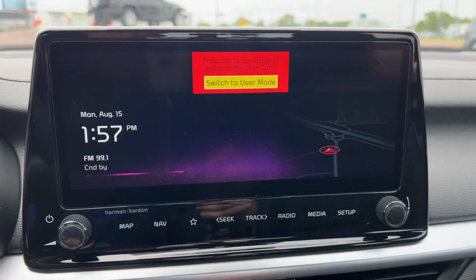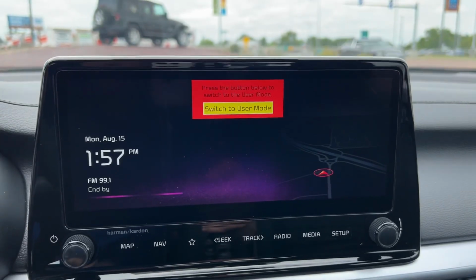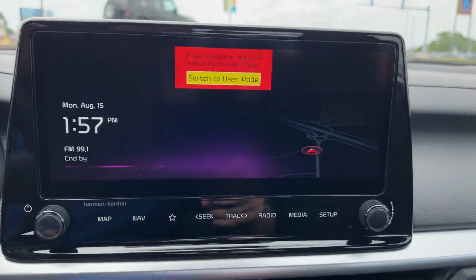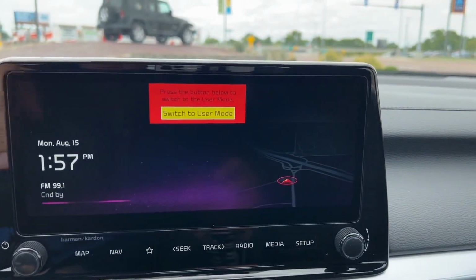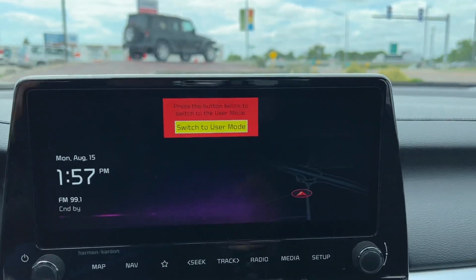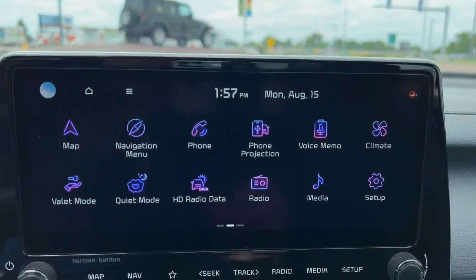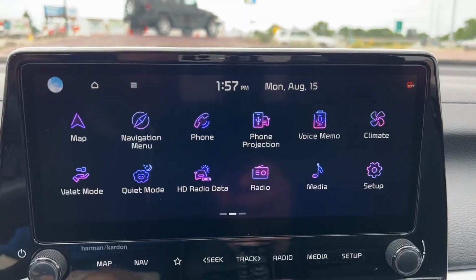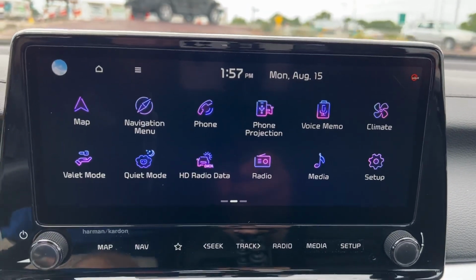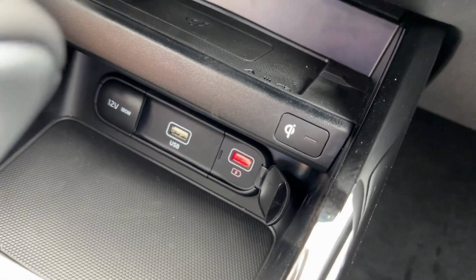Down below is your entertainment center. Right now we kind of have it in a demo mode until Brienne takes delivery of her Forte. So you can see date, time, media information, the map, and weather info will pop up once it gets fully set up. Swiping over, you have access to your map, navigation, phone apps, your phone projection, which is Apple CarPlay and Android Auto, which you'll need to connect via a wire to that center USB port.